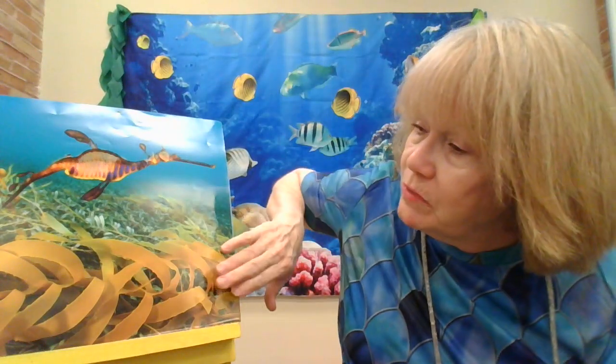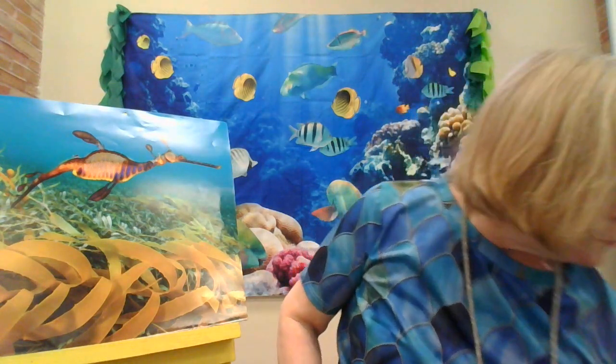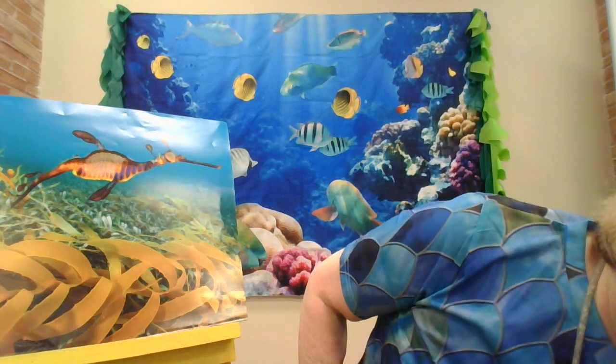Okay, so here's some seaweed, and look at this interesting creature. Have you ever seen one of those? That's a cousin to the seahorse, and it really and truly is called a sea dragon. They live in Australia. A sea dragon. Now, I have one picture. Oh, goodness, if I can get it up off the floor.